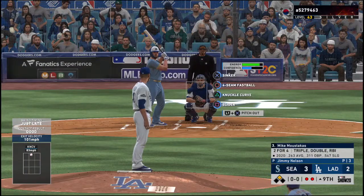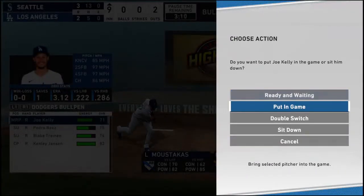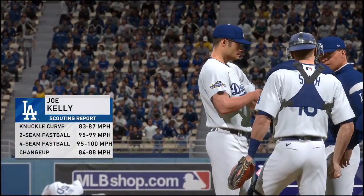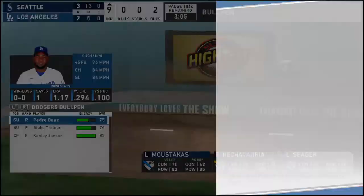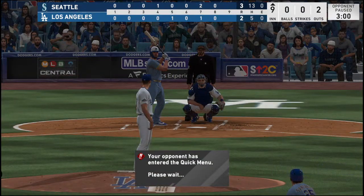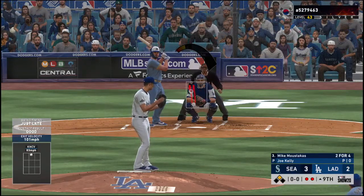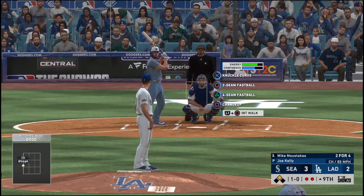Now batting, the first baseman, Mike Moustakas. Joe Kelly takes over now with 2 gone here in the top of inning number 9. Number 17, Joe Kelly. To the plate now, Mike Moustakas. A ball and no strikes. 2 hits in 4 attempts to this point.